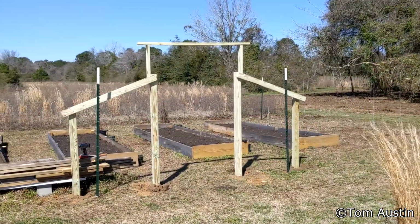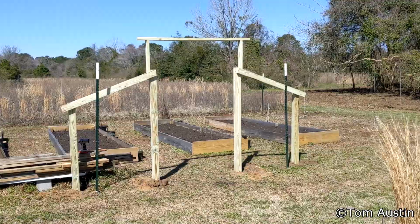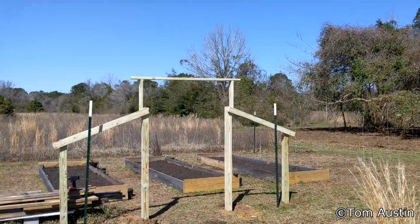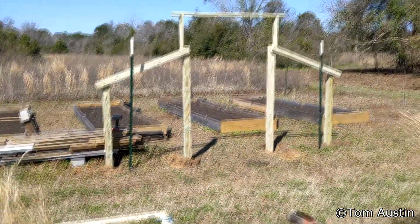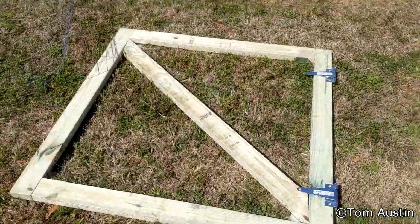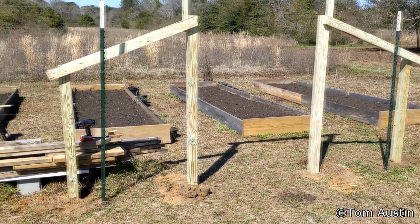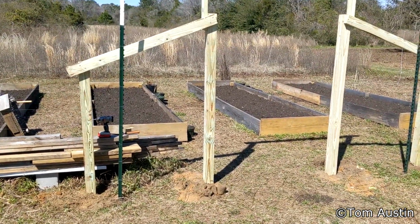All right, there's the supports. Kind of looks like the side of a barn, which I think is kind of cool. Maybe I'll put a peak on the top. We shall see. But now comes the fun part. I got to put this weld wire on the front of this fence, and then I got to hang the fence level by myself, which is not going to be fun. But we'll figure it out.